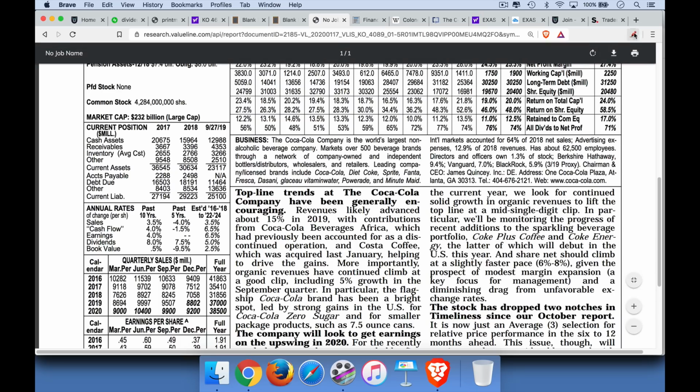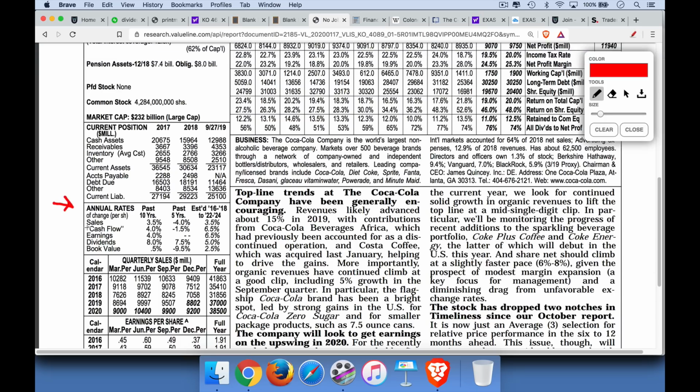Actually, I just found it over here. Here are the annual rates. For the past 10 years, Coke has grown their sales at just 3.5%. Over the past 5 years, their sales have actually shrunk, and they've grown their earnings at about 4% a year, and they've been growing their dividend payouts at 8% a year. So this is obviously not sustainable.